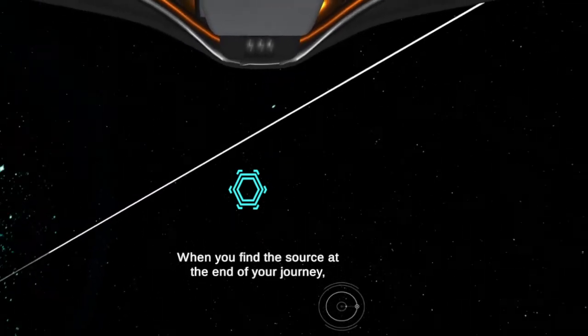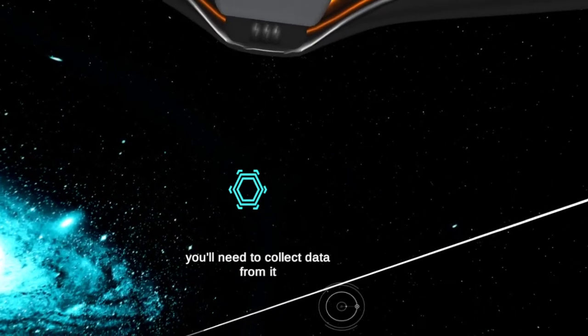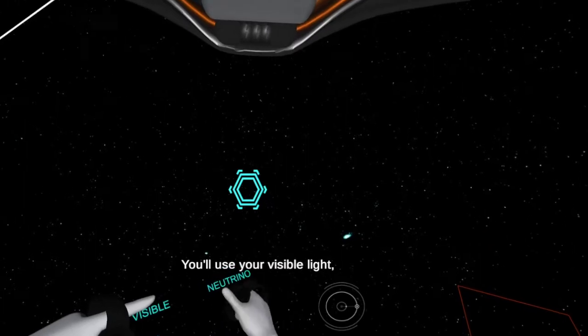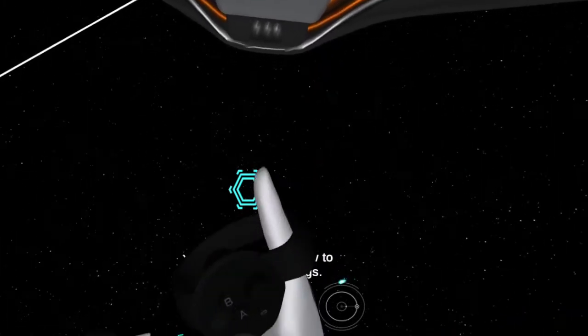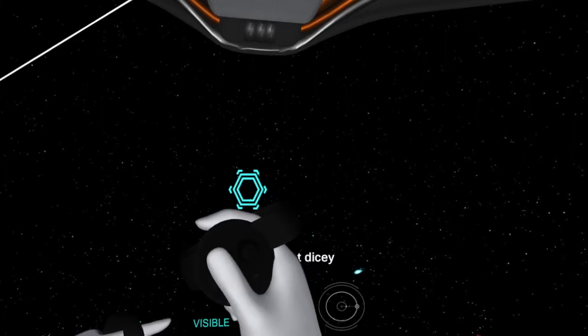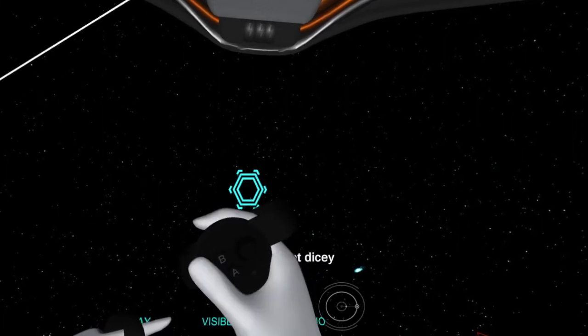When you find the source at the end of your journey, you'll need to collect data from it using each of the 3 methods we've given you. You'll use your visible light, X-ray, and neutrino view to collect these readings. Okay, things might get dicey going forward, so good luck.